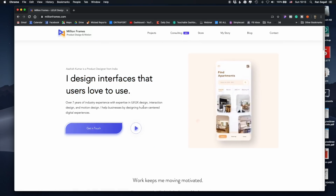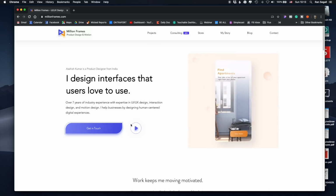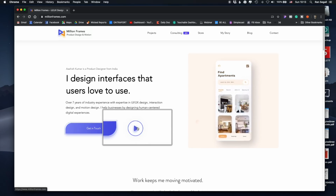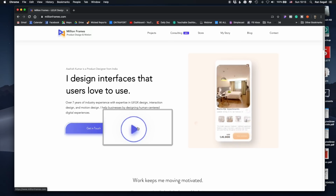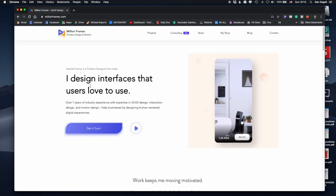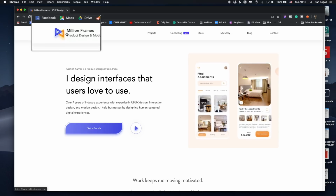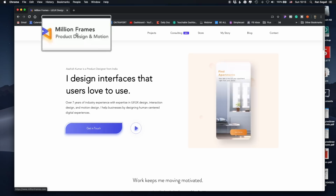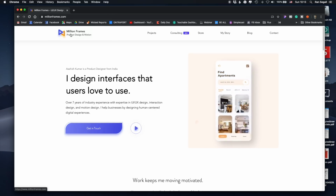However, the only thing here that I think is hurting this website a little bit is that it's trying to do too much and it gets a little confusing. Let's start from these buttons. First of all, something a little annoying to me is that this button looks somehow pixelated. Also the logo here looks like an image instead of maybe a text or a vector.